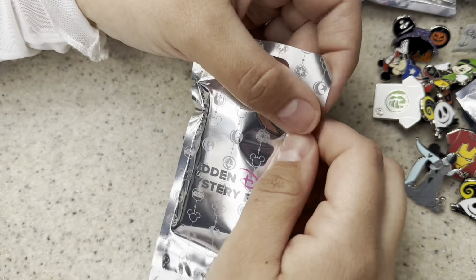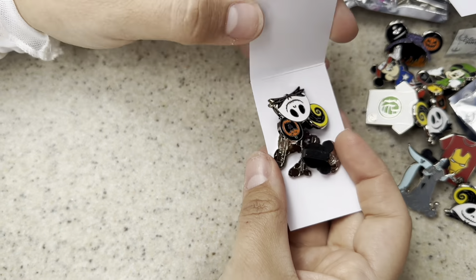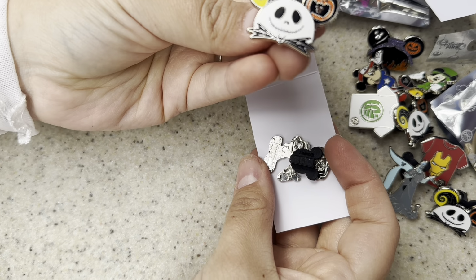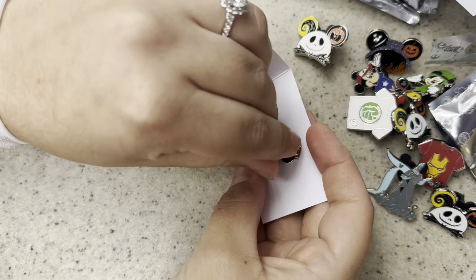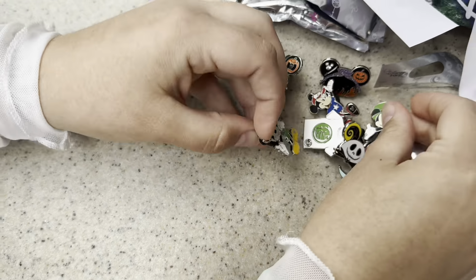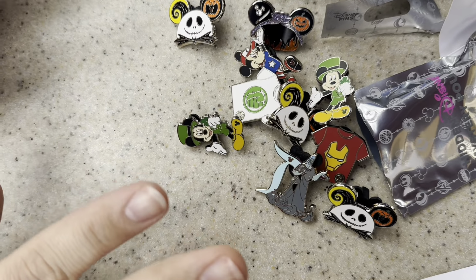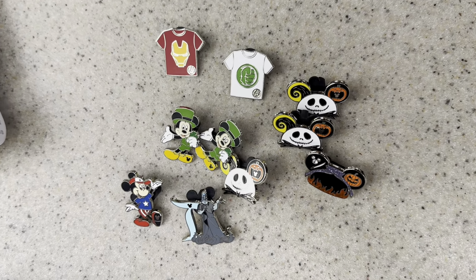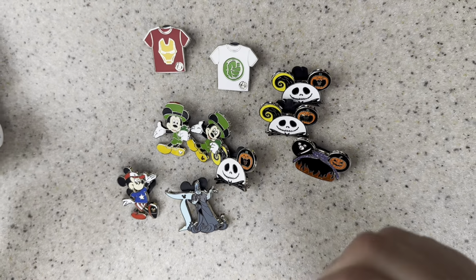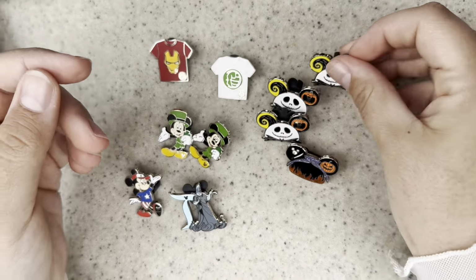Okay, last one. What will we get? Another Jack. Bruh. Okay. We can trade this Jack for some other ears. And another Mickey. A Mickey leprechaun. Okay. I'm happy. We got good ones. Well, there's the pins from Shannon's pouches there. I did pretty good, except that I got a bajillion Jacks. That was really exciting. Oh my gosh, cool hat. I like this hat.